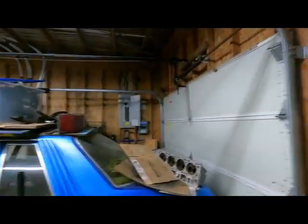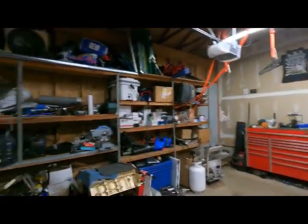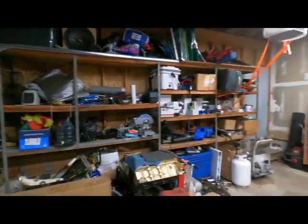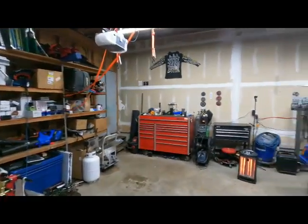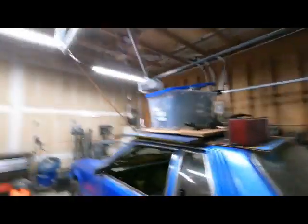This is my garage. It is 20 feet deep, 24 feet wide. And there's kind of a look at it. I'm curious what other people think I could do differently with my garage, or what other people have done with their own garages. Fill me in. That's what I've got going on.